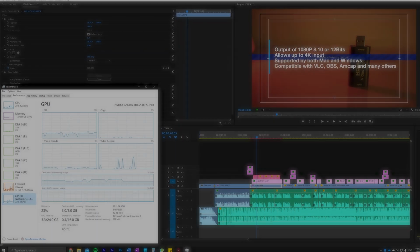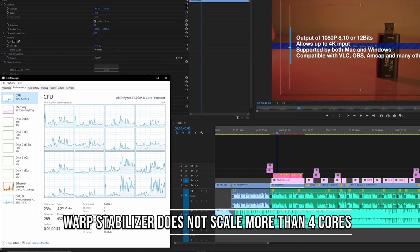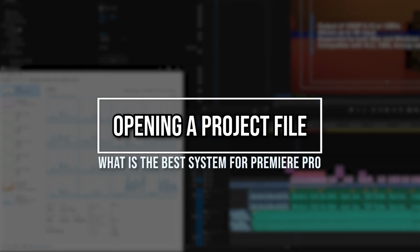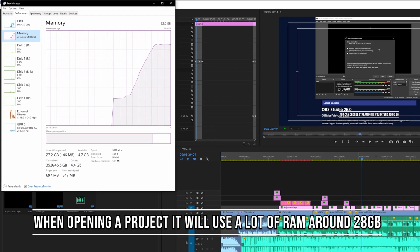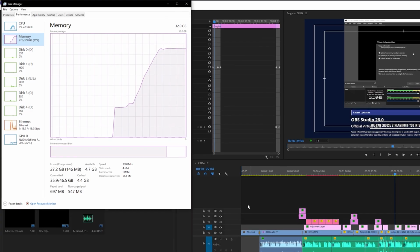Now for tasks such as warp stabilizer, it seems to use more like 2 to 3 cores on the CPU. Okay, this is why you need a CPU with high single core performance. When opening up a Premiere Pro project, it uses mostly RAM and CPU. As you can see, it's using less than 32 gigs of RAM, but still quite a lot more compared to 16.